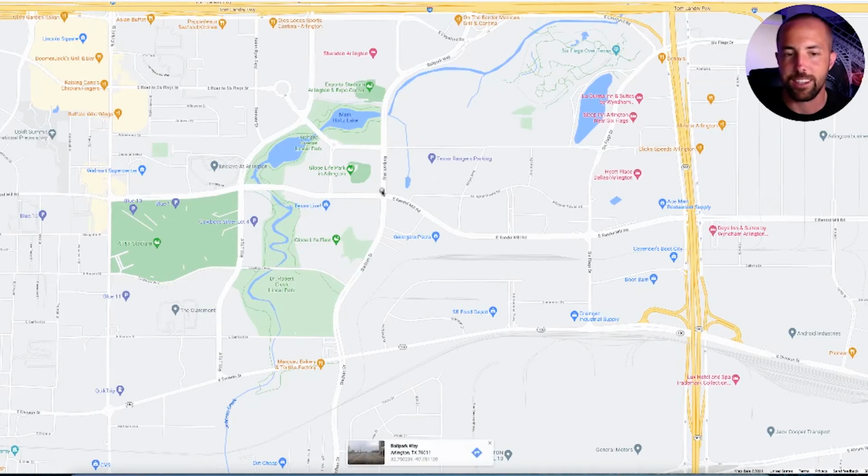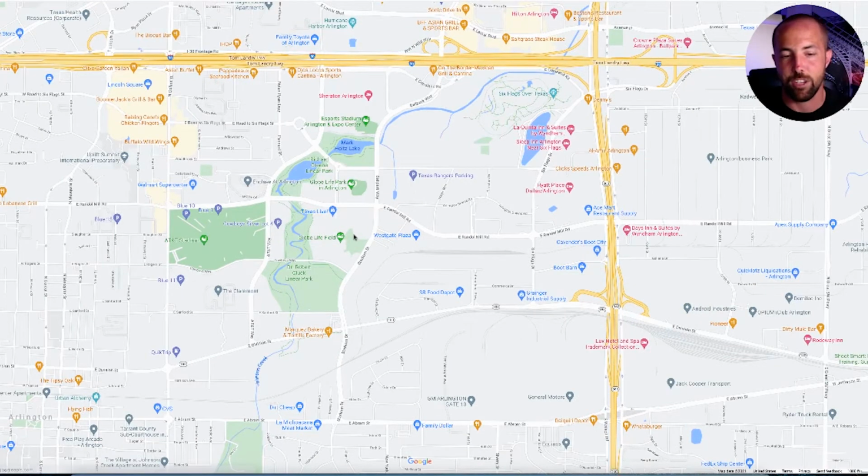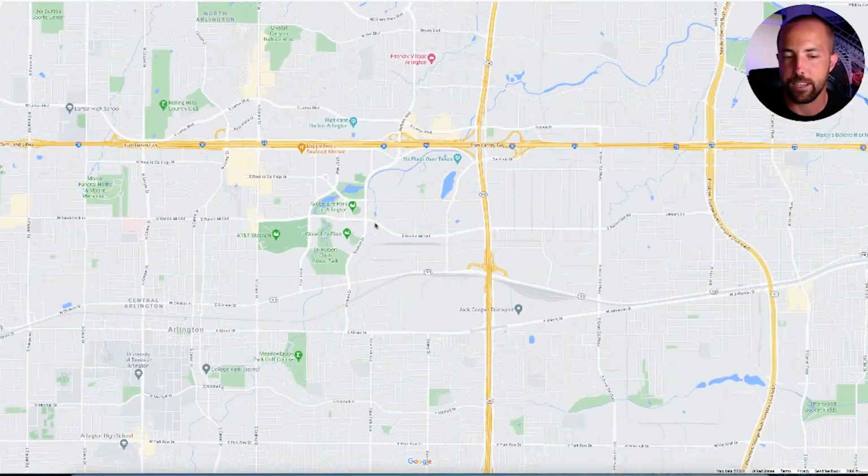And people get really into it there at Texas Live. So if you want to be close to the game but not at the game, then Texas Live is a great spot to hang out.